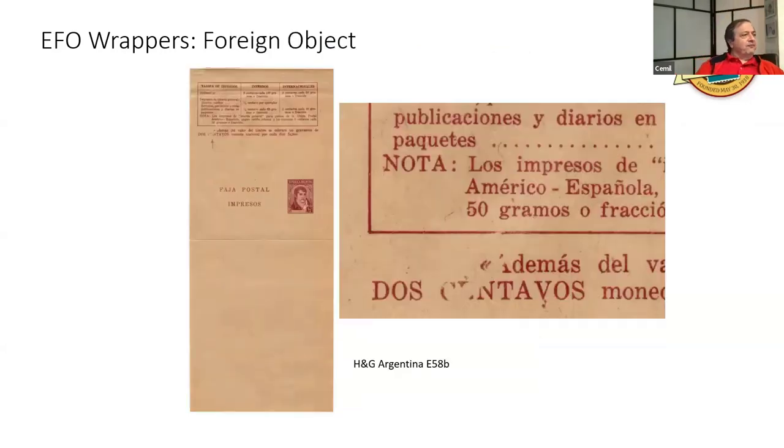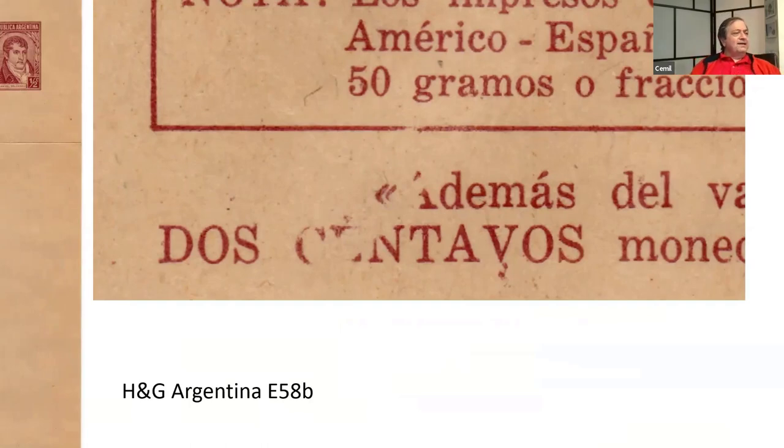Here is another type of error where there was a foreign object on top of the paper at the time that the printing was applied. You may think that this is a crease, but it is not, because when you look at it under magnification, you see that there is no sign of the paper having been folded. So this is a clear-cut case that probably some piece of paper or something like that got stuck there, and therefore the color from the press was not applied at that particular location.